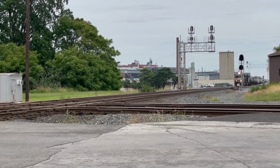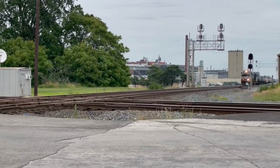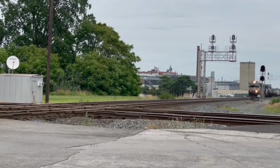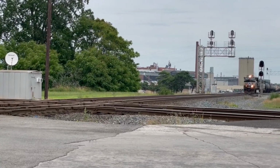Our last train today at Fostoria is an unidentified NS manifest coming out of Blair Yard with an interesting engine trailing, a Thoroughbred C40-9. The Thoroughbred paint scheme for NS is a logo without the horse head. You don't see this scheme much anymore. In fact, this was my first time seeing it.